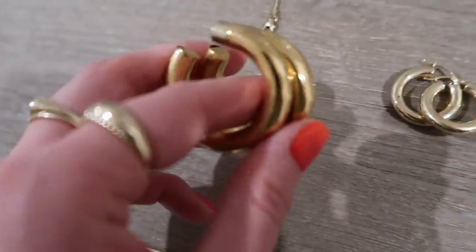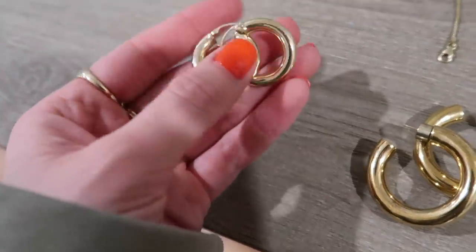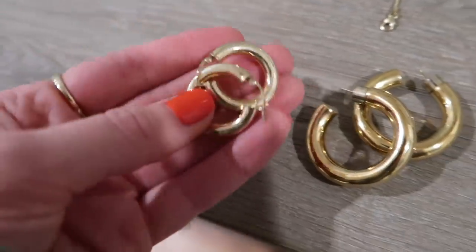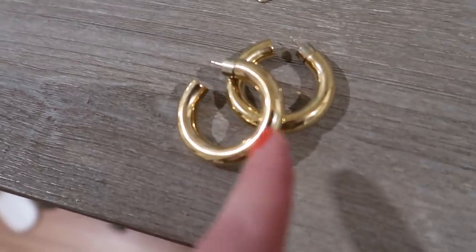This pair right here is just a chunky pair from Jennifer Fisher. Super cute. And then this pair is probably my favorite pair. These are from Jane's, and they're so light, lighter than the Jennifer Fisher ones. And one thing I'd have to say about the Jennifer Fisher hoops is that they do tarnish, which is really annoying.